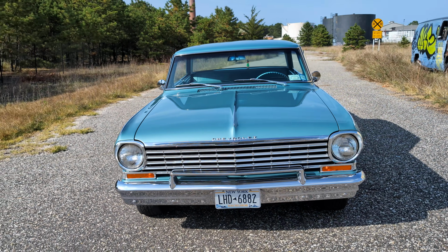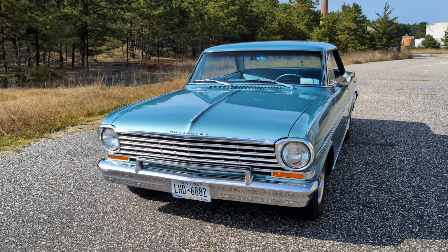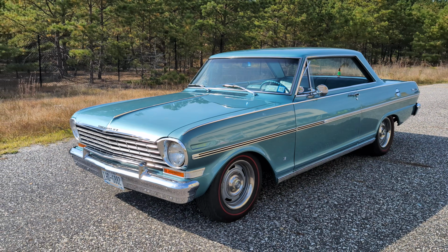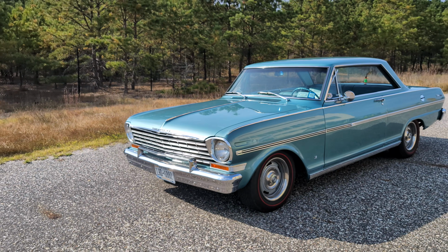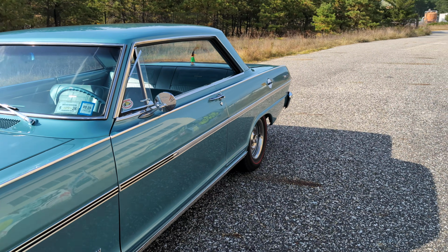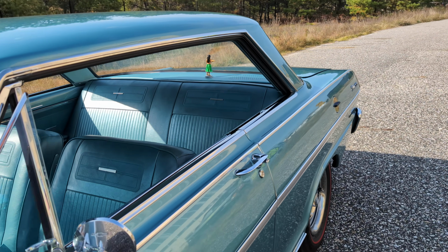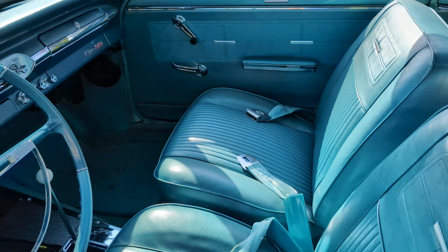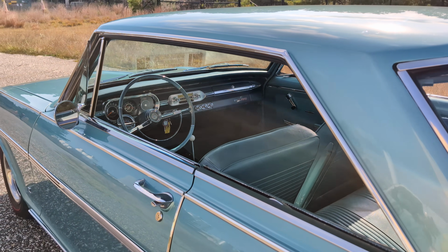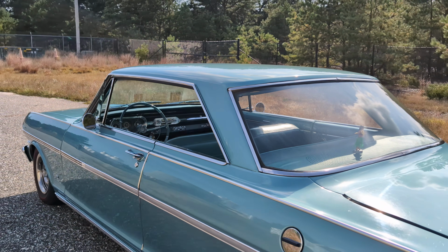Beautiful, honest car. Super straight body. Gorgeous chrome and stainless all the way around. We also have the original SS caps that go with this car. Got buckets up front. Powerglide transmission. Runs and drives fantastic.